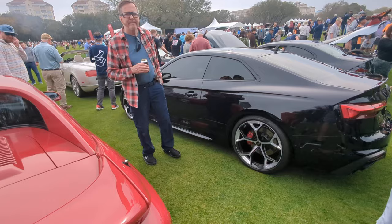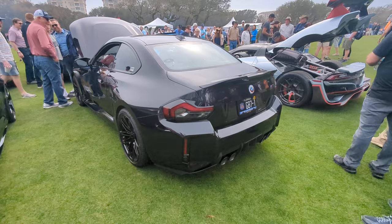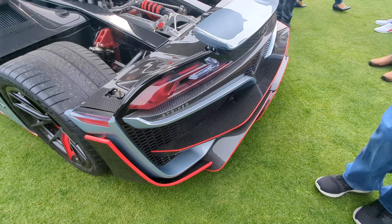Audi here. Huh. A lot of people here. These are awesome. The M2. You talk about fender flares and that sort of thing. Totally amazing. And what do we have here? Striker, Striker, Striker. That's from the movie Airplane. It's a Striker, not a Spiker.